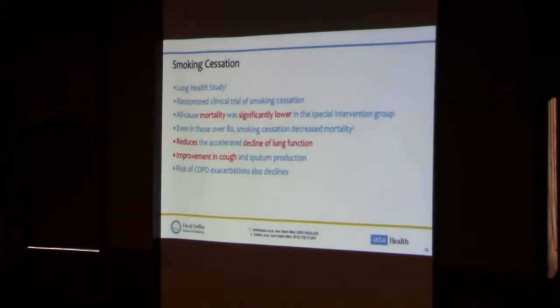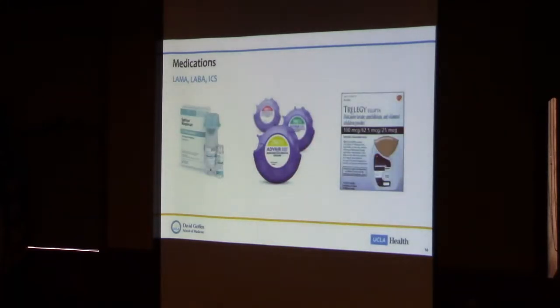Smoking cessation, you guys know this part is huge, and there have been study after study after study showing that mortality is lower if you stop smoking, showing that lung function decline reduces, showing that cough and sputum get so much better if you stop smoking. So this is a core part, as you know, of treatment for emphysema. Medications, there's so many out there.